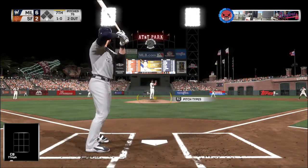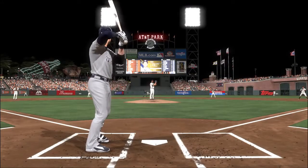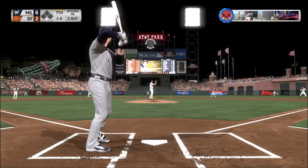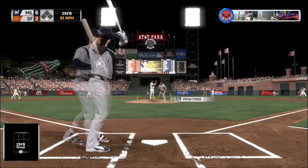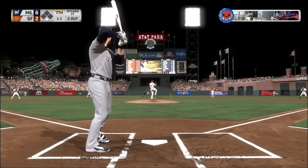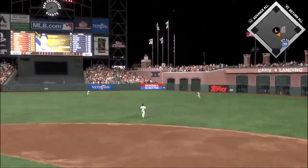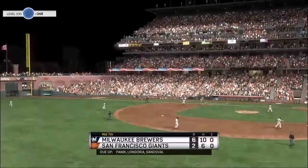Ball 1. Right over the middle, knee high. 6 runs, 10 hits, and no errors on the Milwaukee line score so far. Hit in the air to right field. Slater has a read on it. No trouble with this one, and the inning is over.